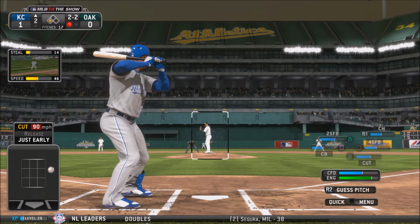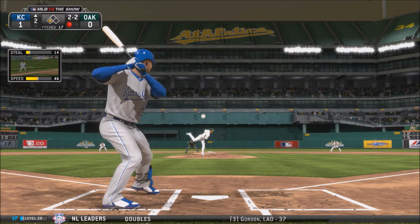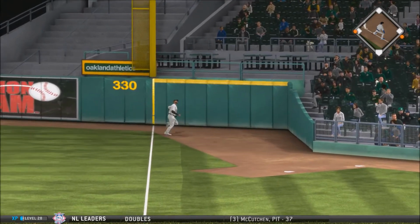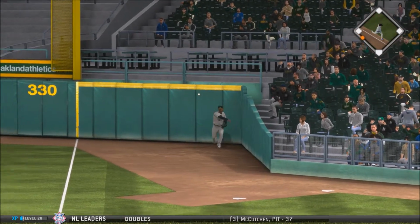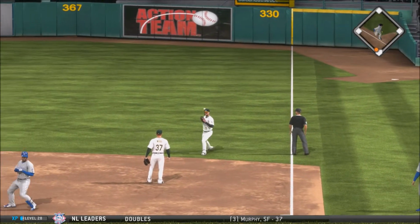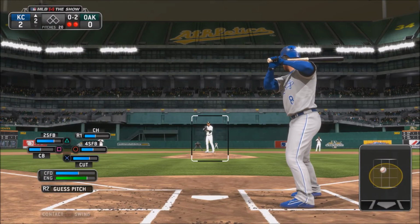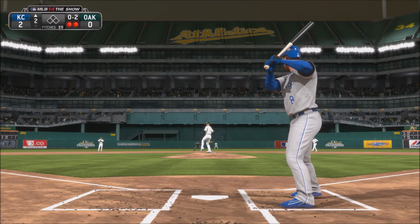Salvador Perez will be up to bat. And the pitch from Chavez, that one's going to be popped up into deep right field, and that one is going to be caught. Hamilton, he's going to tag from third to home, and just like that, the Royals have a 2-0 lead now, and Moustakas will be up to bat with a 2-0 count.